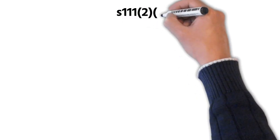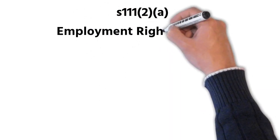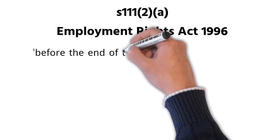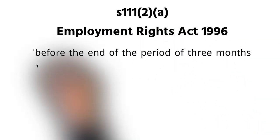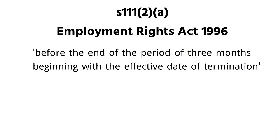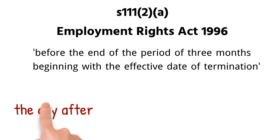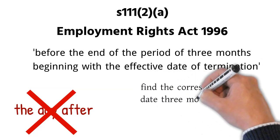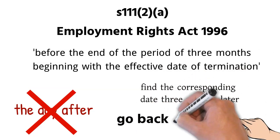Section 111 of the Employment Rights Act says the time limit for bringing an unfair dismissal claim is before the end of the period of 3 months beginning with the effective date of termination. That means that time starts to run on the last day of employment, not the day after, which is a common mistake people make. In order to calculate the deadline correctly, you need to find the corresponding date 3 months later and then go back 1 day.